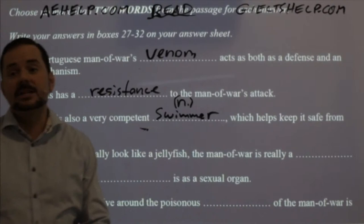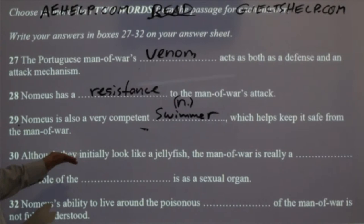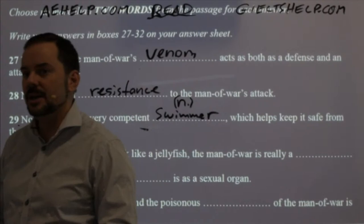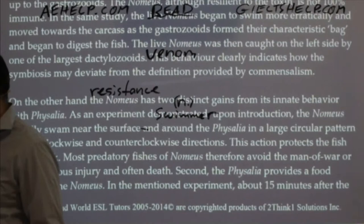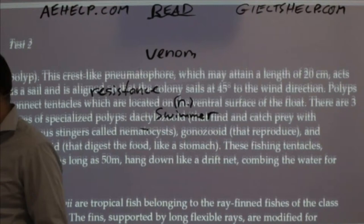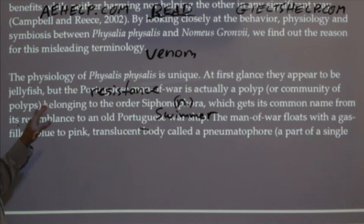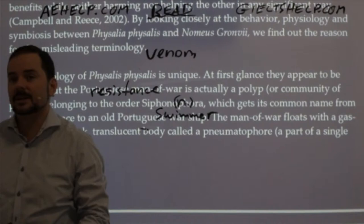All right. So this one, I remember that one of the paragraphs talks about the physiology. So I can look back because I remember from the thesis that it was in the beginning. Samuel and Odikan agree that it's a polyp. Okay, so let me just go back. And that was somewhere when we're talking about the physiology of... Okay, so the physiology is unique. At first glance, they appear to be a jellyfish. But the Portuguese man-of-war is actually a polyp.